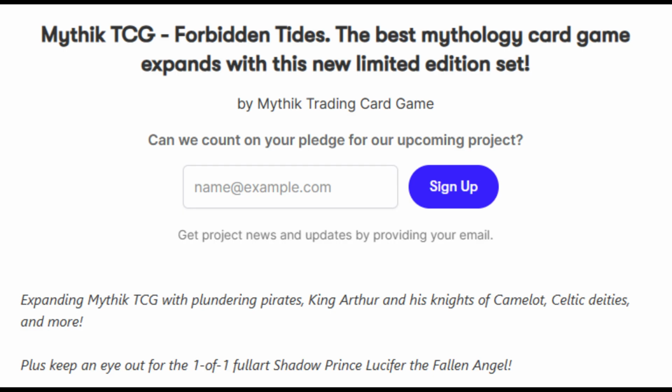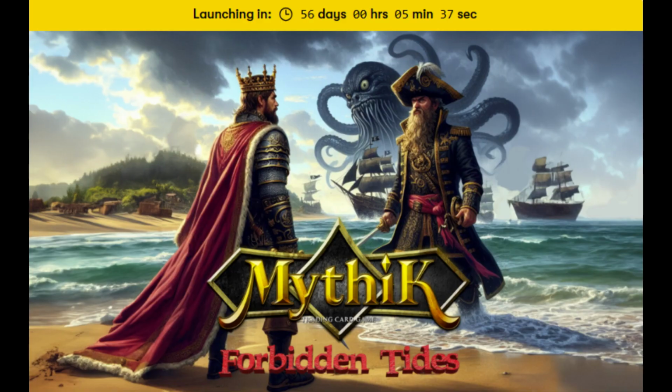But you can see on there we have, it looks like Greybeard, honestly. You've got the Kraken in the background. Look at that monstrous Kraken. That is absolutely mind-blowing. And then you see Sir Arthur from Camelot in there too, facing off. And this looks epic. It looks like it's going to be an epic, amazing set. I am super stoked to get into it.